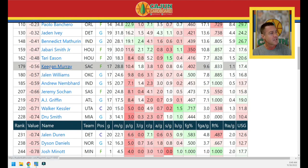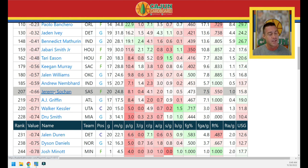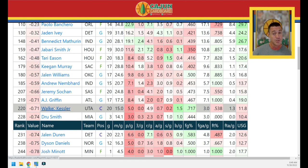Just some of these other names that you see on here. Andrew Nembhard in flashes. I don't think he's anything special. Jeremy Sochan is kind of like a poor man's Dennis Rodman, or he's trying to be. Walker Kessler is an intriguing guy.